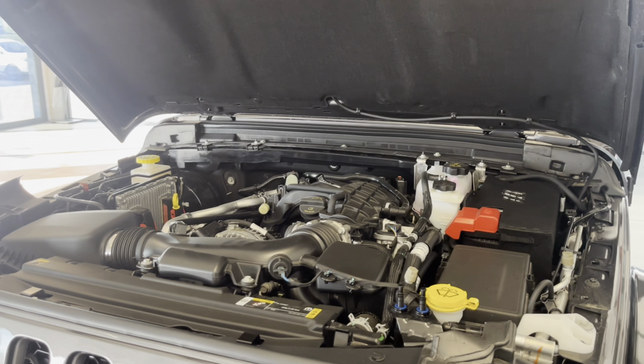But what are your thoughts on the overall design of the Jeep Gladiator? Would you go for its crazy looks, or would you opt for something that's already insane but a little bit more civilized like the Ford Ranger Raptor?